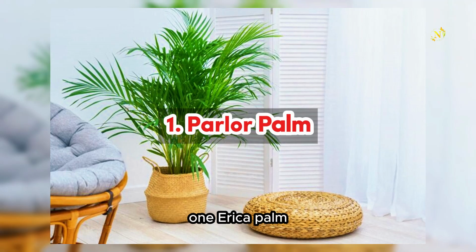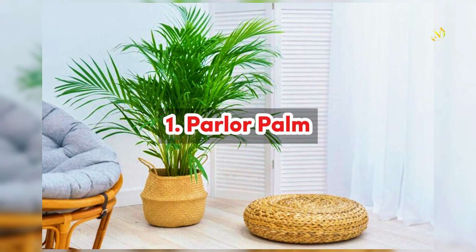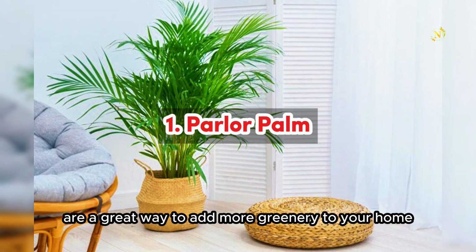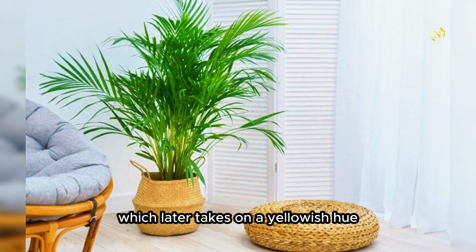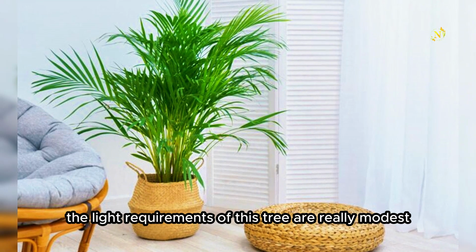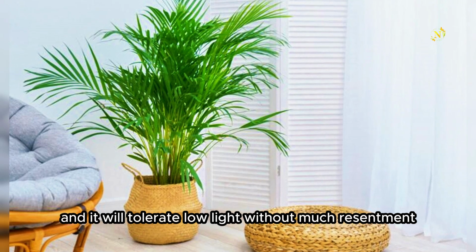1. Areca palm. The feathery fronds of the Areca palm, also known as the bamboo palm, are a great way to add more greenery to your home. And its silvery green trunk, which later takes on a yellowish hue, is just icing on the cake. The light requirements of this tree are really modest, and it will tolerate low light without much resentment.